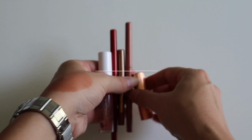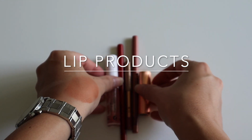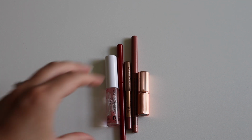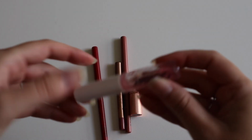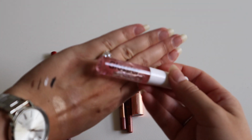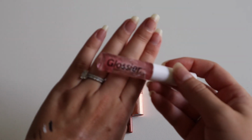And now we are moving on to not only the last category, but also one of my favorites, and that is lips. So here we go. All of my lip products right there. So remember when I was talking about that NYX gloss that is empty? Well, this is its replacement, the Glossier lip gloss, just in the shade Clear. And oh, okay, we have some runaways, don't mind that.